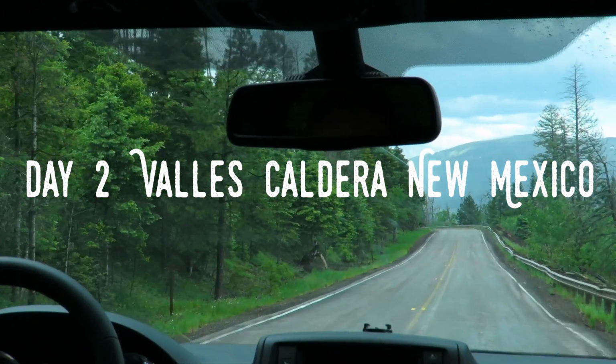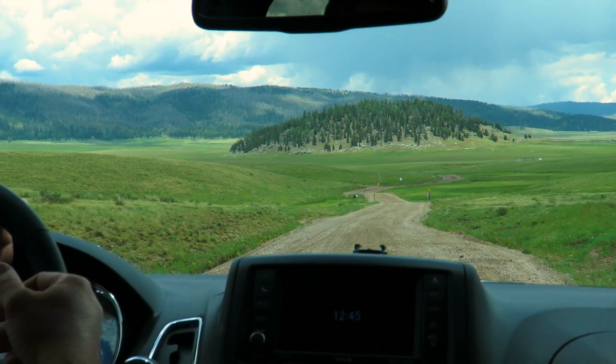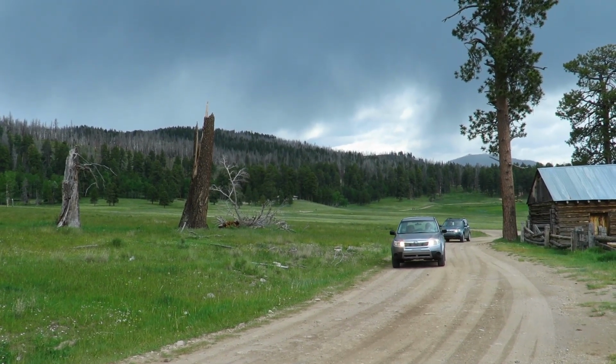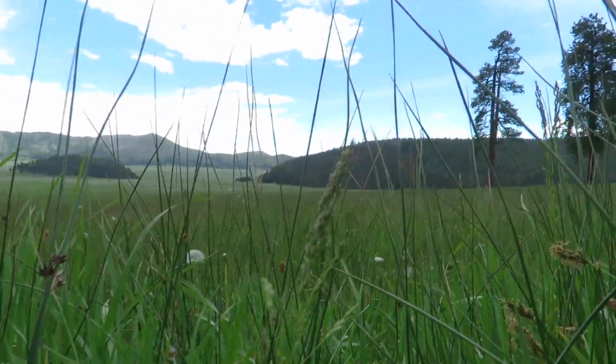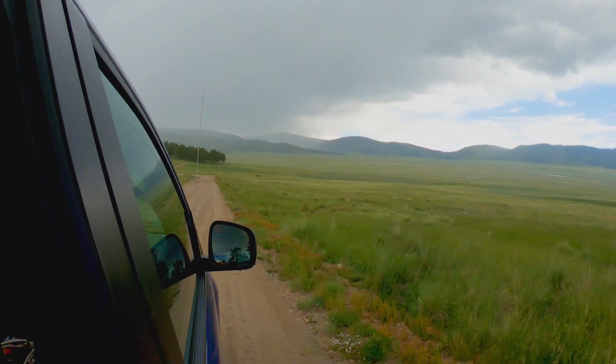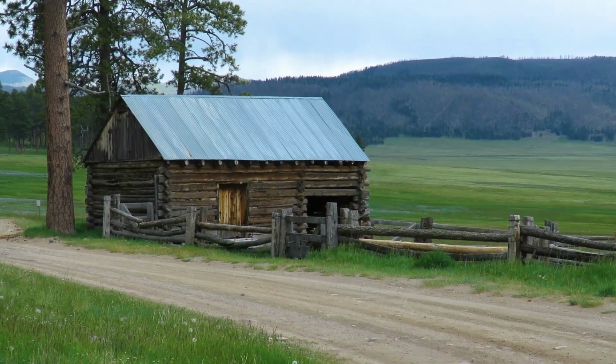The next day of our trip in New Mexico, we decided to travel an hour west to Valles Caldera, a 13.7 mile wide inactive volcanic caldera in the Jemez Mountains of northern New Mexico. Natural gas seeps and volcanic domes dot the caldera floor landscape.